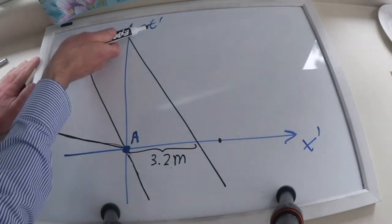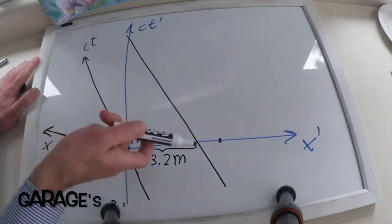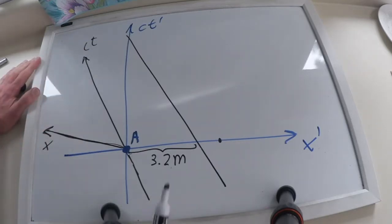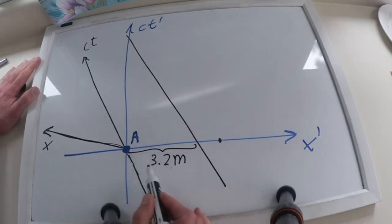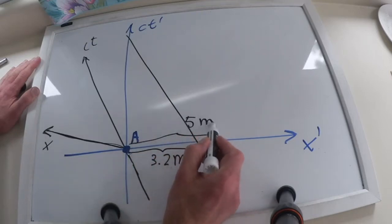This is a different space-time diagram. Here I have in blue CT prime, X prime, which are the axes in the car reference frame, and these 2 black lines are the world lines of the garage. So this is CT and X going to the left in this case. Now this distance here from one end to the other of the garage, as seen from the car's reference frame, which is where we are now, is 3.2 meters. The length of the car is this, which is going to be those 5 meters.